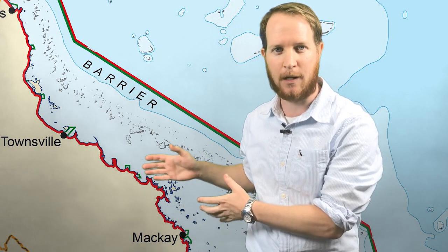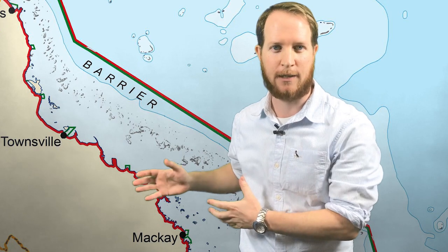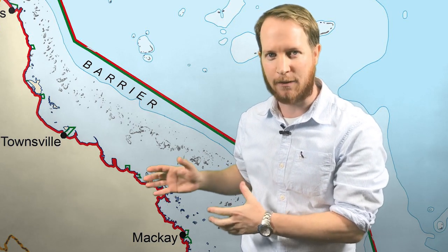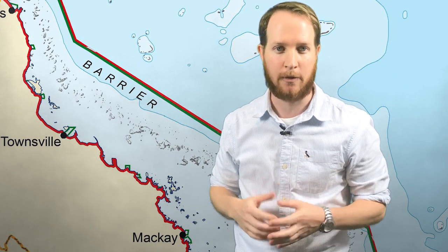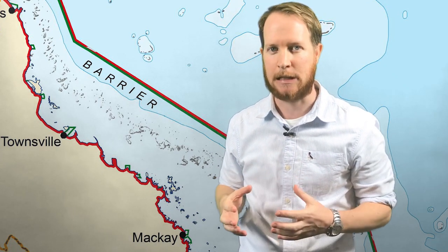Our Crown of Thorns starfish response team has just returned from the Whitsundays region of the marine park, where they've been surveying Crown of Thorns starfish on 8 high-value reefs in the offshore region. Now, I'm pleased to report that although some Crown of Thorns starfish were seen, no outbreaks were recorded. And this is really good news.